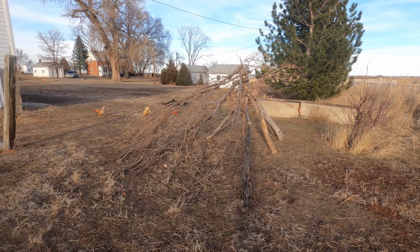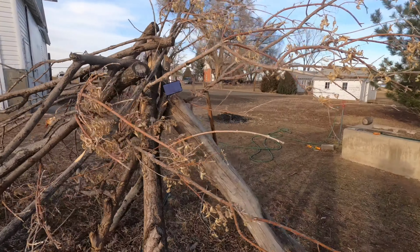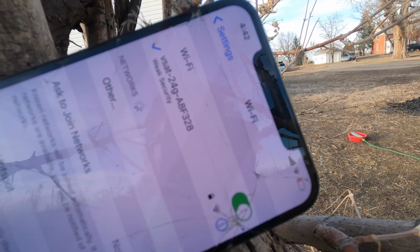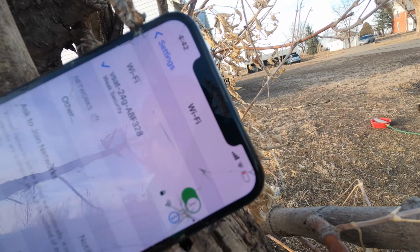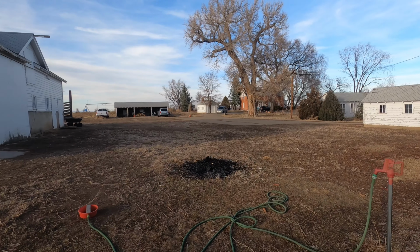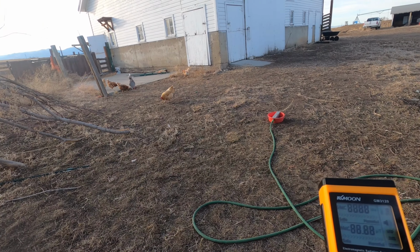So what I'm going to do is wet the teepee now. I'm going to grab my EMF meter. Let's look at the reception here. Yep, full bar reception still, and two bars of Wi-Fi. And right by the yellow stick, where I was standing over there, you can't get much reception from my house. So let's look at the EMF meter here for a second.